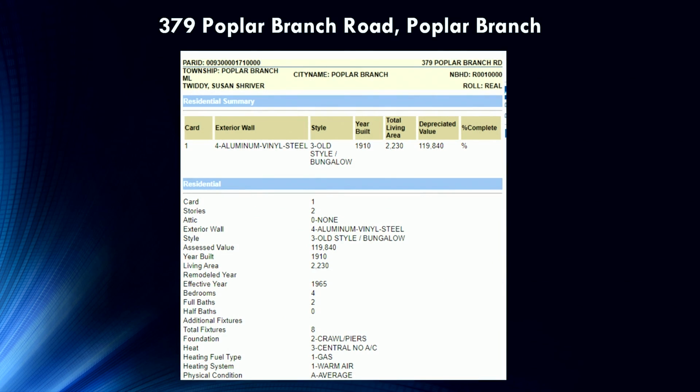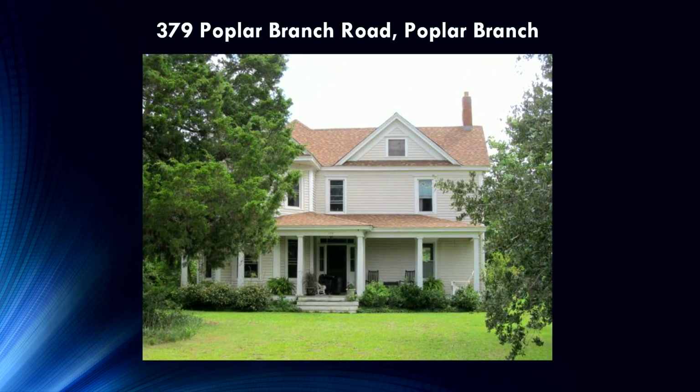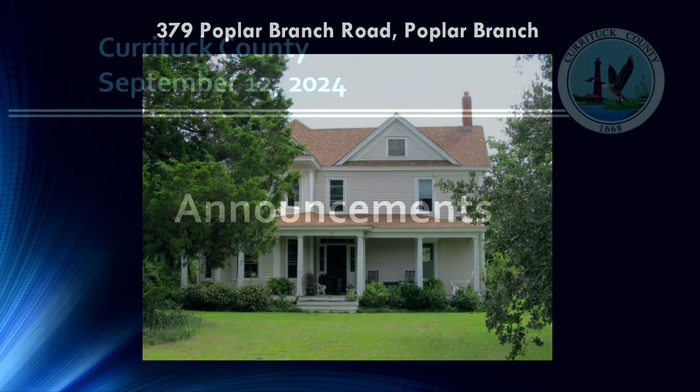And then the second property is 379 Poplar Branch Road. It's owned by Susan Twitty. According to the tax records, it was built in 1910, so it certainly meets the requirement of being at least 50 years old. It's located on Poplar Branch Road, almost 3 acres of property, and here's an elevation of the front of the building. I think that's all I have, yep. Okay.